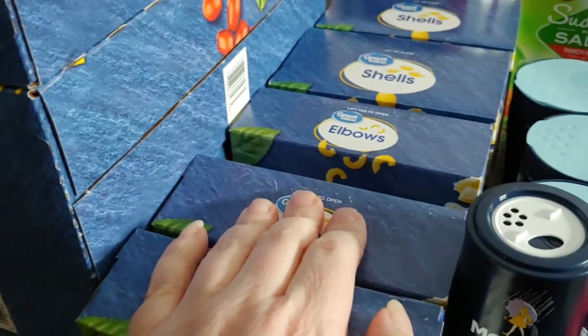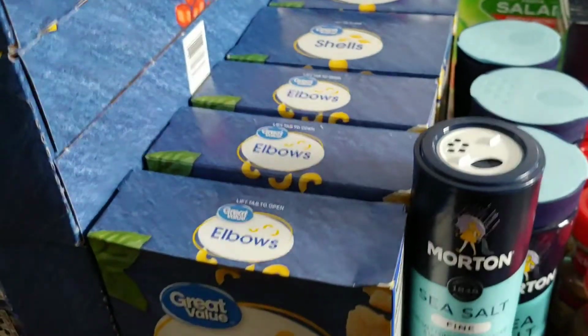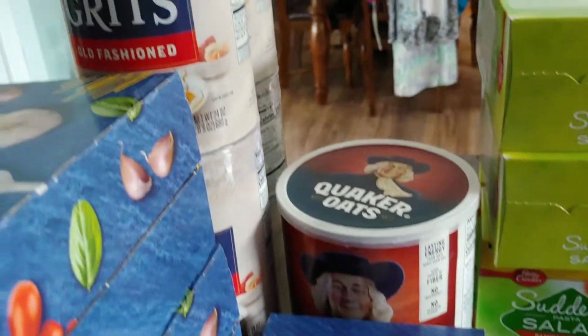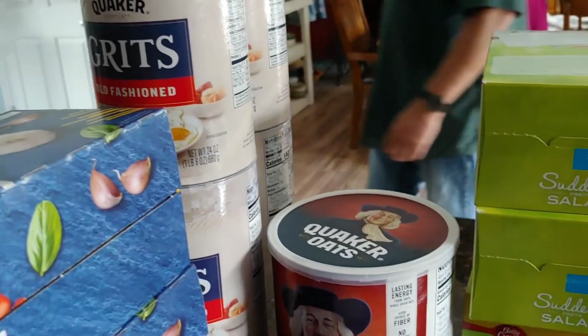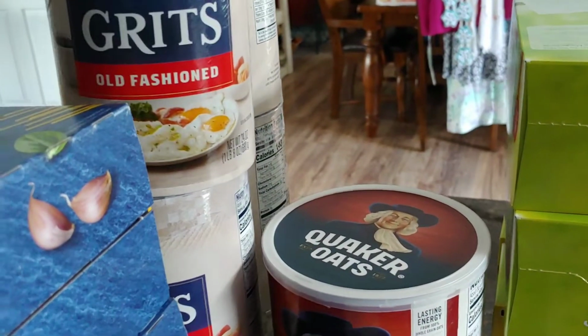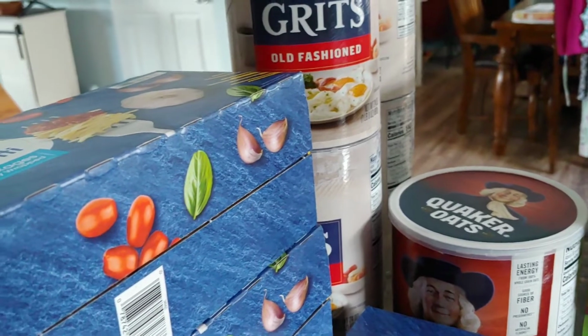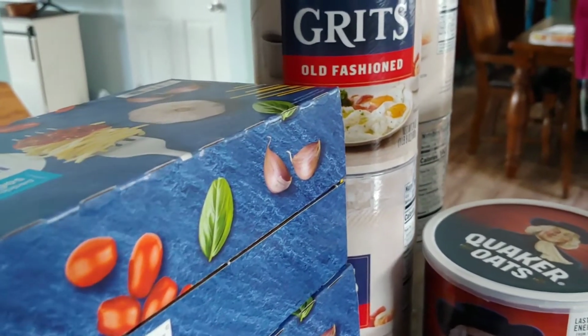Got elbow pastas, 3 pounds of those. And then I got 4 pounds of the shells. And, oops, I just knocked off some salt. Old-fashioned grits. I like the old-fashioned better than regular grits, but I can't find them anywhere. So I found these at our store.